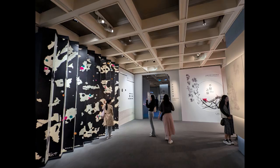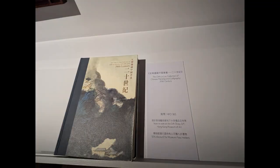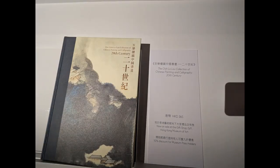The expansion of the museum from 4 to 5 stories has increased the indoor exhibition space to around 10,000 square meters and the number of galleries from 7 to 12, including 2 newly built ones on the top floor, as well as an annex in the new wing.